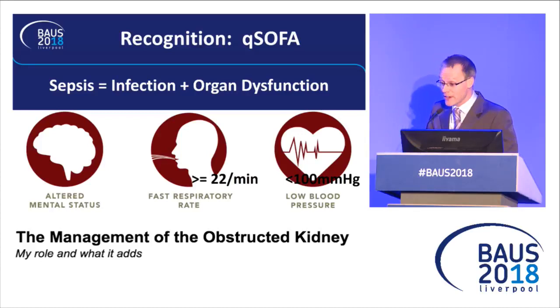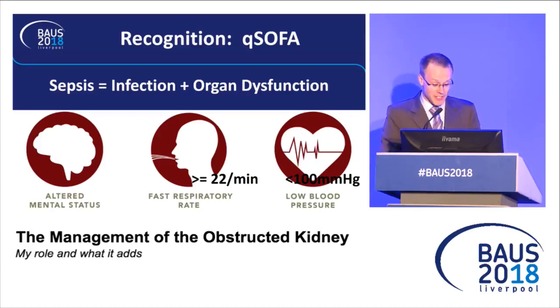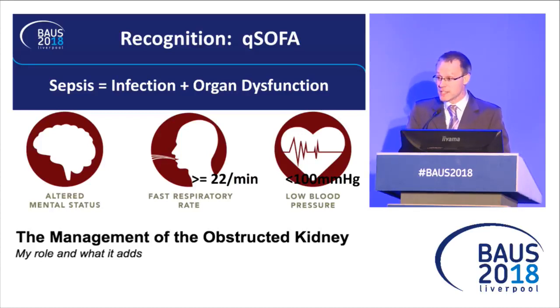If you have a patient who's got infection and they meet any two of these three criteria, it suggests that they're going to be at risk of a bad outcome. And they're patients who need examination and investigation to look for causes of organ dysfunction, and then early referral to critical care.